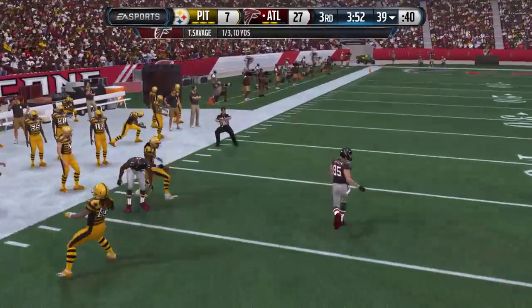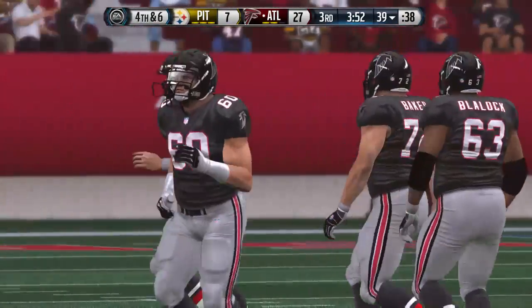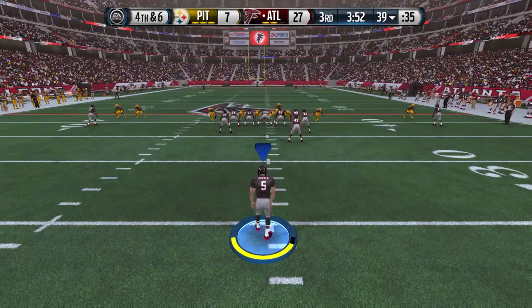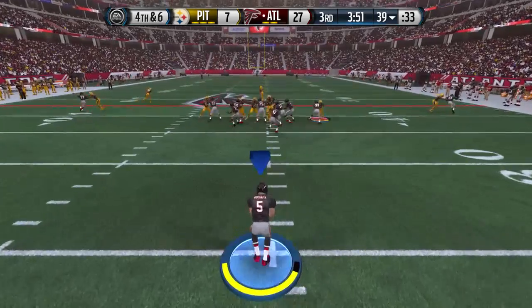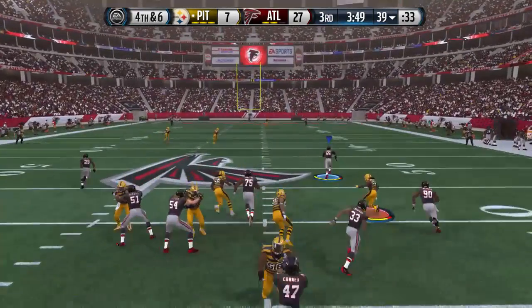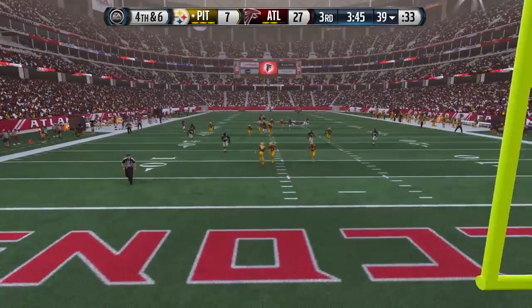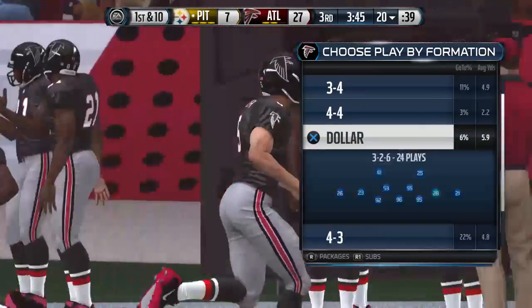Oh, it almost picked off that time. The defense did everything right in that situation. They were in the right spot. They were smart. They read the quarterback's eyes, but they dropped the pass. And a touchback here will bring the ball out to the 20.